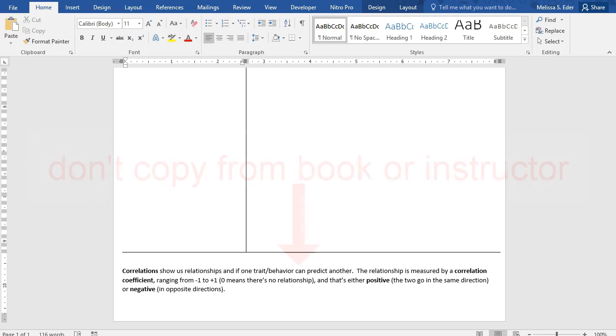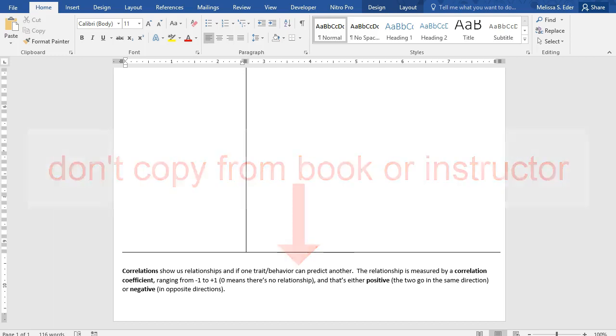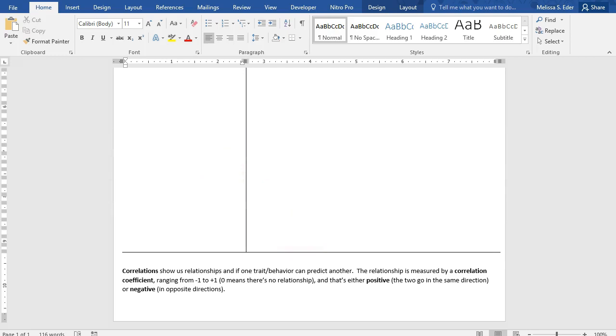When you write this summary, don't go look at your textbook and just copy information from it. The point of this is that you're trying to explain it to yourself. That's the deep processing aspect that will help you learn and is what will show you if you don't really understand this information at all.